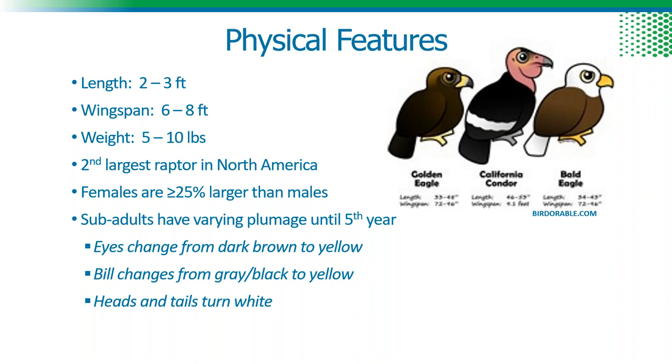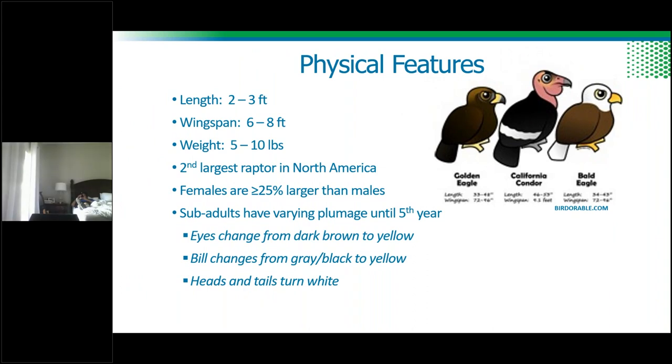Now, a question I get a lot is, how can I tell if I'm looking at a male or a female? And it is very difficult unless you can see the pair together. The female is always going to be larger than the male. Subadults have pretty varying plumage until about their 5th year. That's when they enter their breeding phase. Their eyes change from dark brown to yellow.